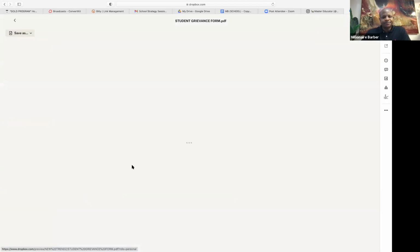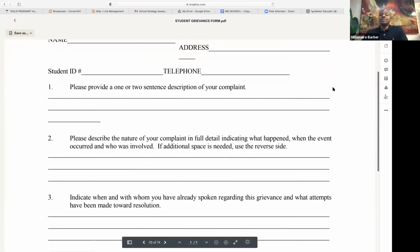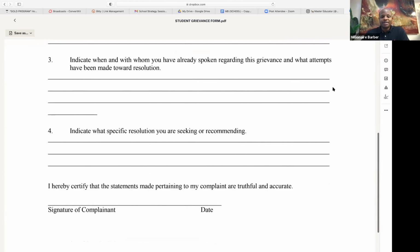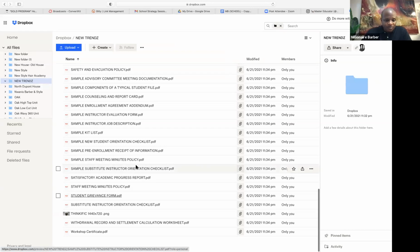Student grievance. You may have to fill one of these out. It may be a student with some complaints. Okay, document it. What did you do about the situation? Was it rectified? What did you recommend? Student signs it. Boom. Goes in the file. It's documented. Let's see.